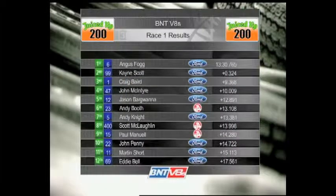What an opener for Timaru, round 4 of the BNT V8s. Angus Fogg, win number 2 for the season, takes over the championship lead narrowly from Craig Baird. Kane Scott second, Craig Baird third, John McIntyre fourth, followed by Jason Bargwana, Andy Booth, Andy Knight, Scott McLaughlin, Paul Manuel and John Penny.